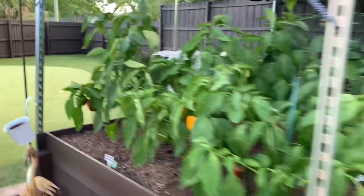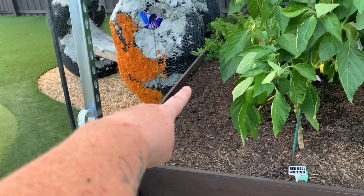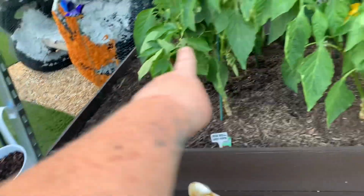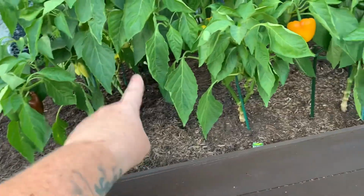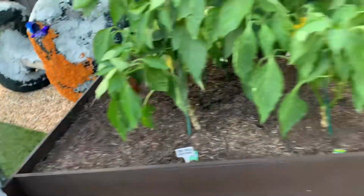And then over here, I got rid of the one that was falling apart. I moved the banana pepper over to that one and got rid of that other one that was growing a little weird. And now I can put cabbage back here in this area.